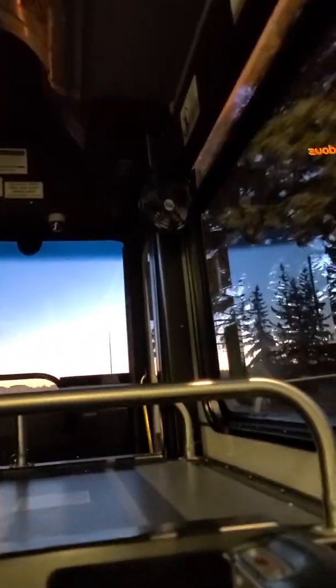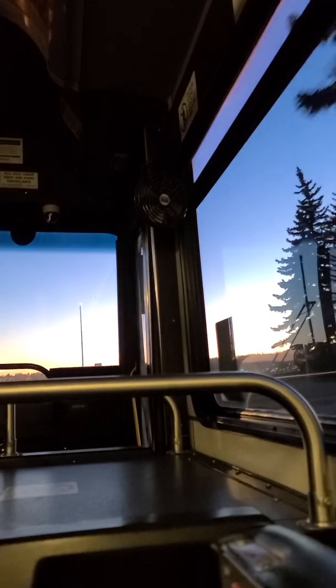How do I find this out? Transit 55. I don't know if you've heard of that. It's a live bus tracker for Calgary Transit. Yeah, I've heard of it, yeah. So I can see what bus you're getting. Oh, okay.